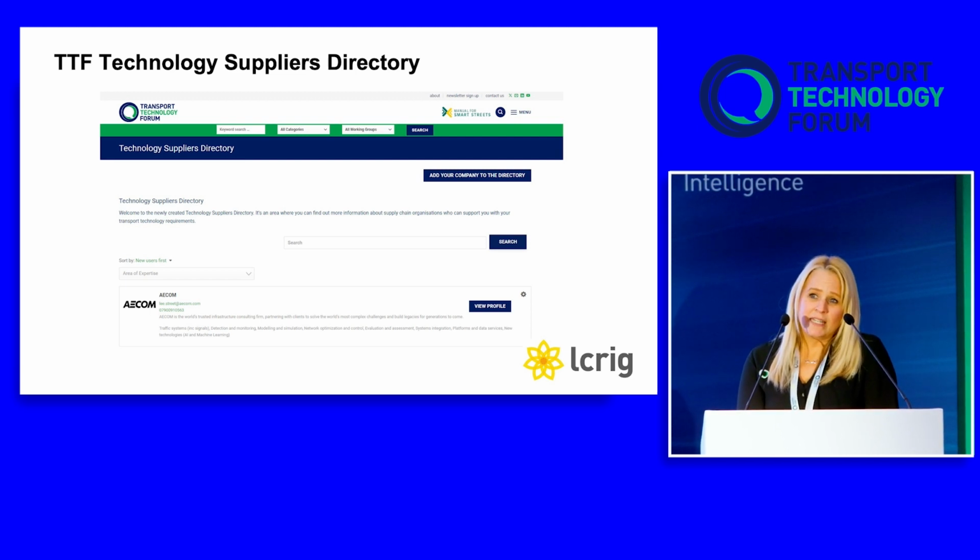The aim of the directory is to connect local authorities with supply chain organisations who can support with GLF, TSOG and ITMF project requirements, as well as the wider local authority technology demands. The directory provides supply chain organisations with the opportunity to share information about products and services. They share links to their website, but more importantly, information about other projects or case studies that might be relevant to the Signals funding process. You can search and filter the directory around different areas of expertise, and it's a live database that's growing every day.